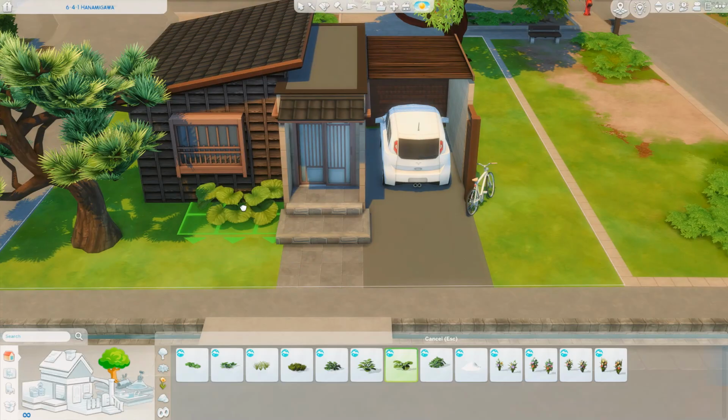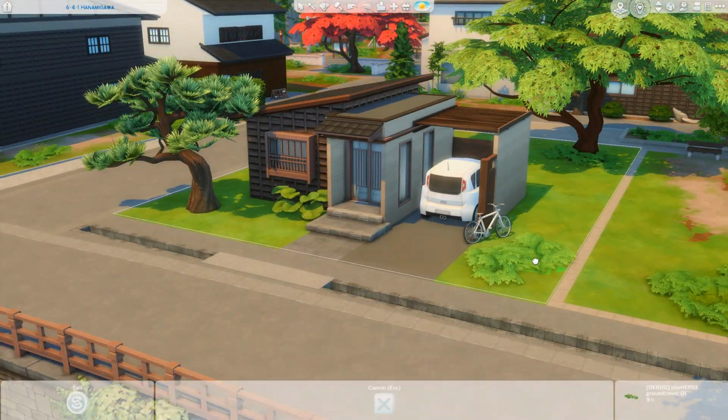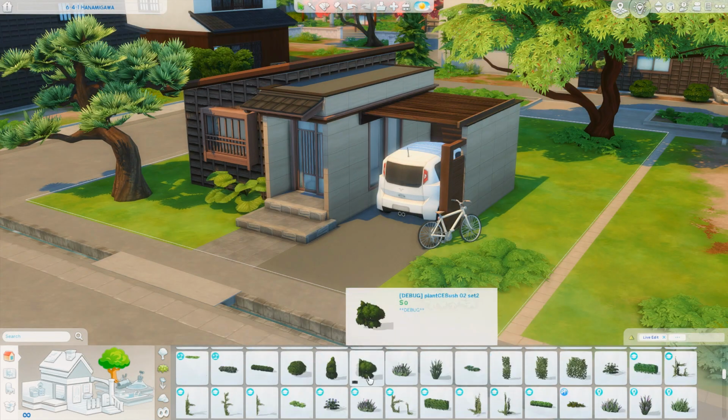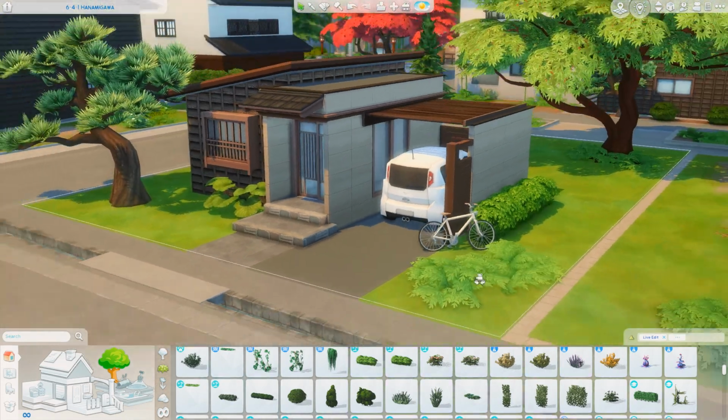I love this tree out front, a lot of the greenery I placed throughout the lot. I think I'm only using debug landscaping in this build. A lot of times I will combine things, but I think I'm primarily using debug on this lot.